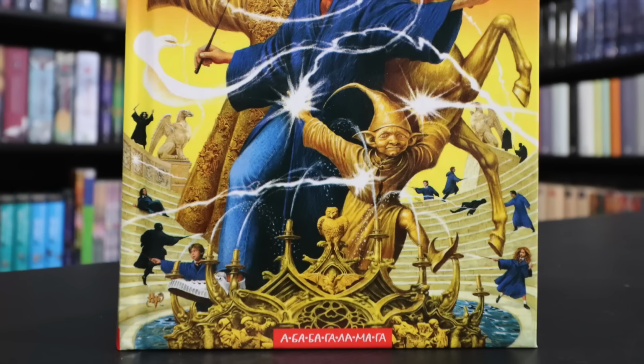Guys, so much detail. Now let's move to the background where we see the Death Eaters battling the Order of the Phoenix and Dumbledore's Army members. Even the base of the fountain, there's an owl there, a bat, some wizards and witches, just so intricate, so beautifully designed. There's a lot on this cover right here.